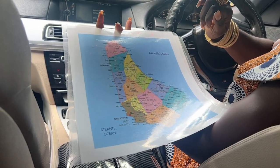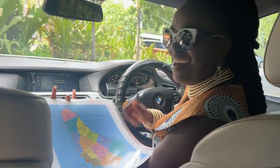There's no shortage of activities in Barbados, and the good news is that you can actually get around the island in one day. Now, Barbados is actually broken into 11 separate communities. Here they call them parishes, and each of them has its own unique charm and special attractions.